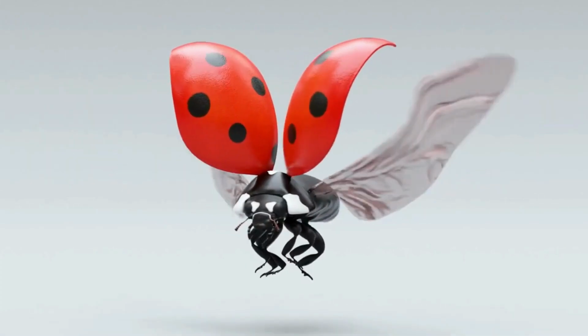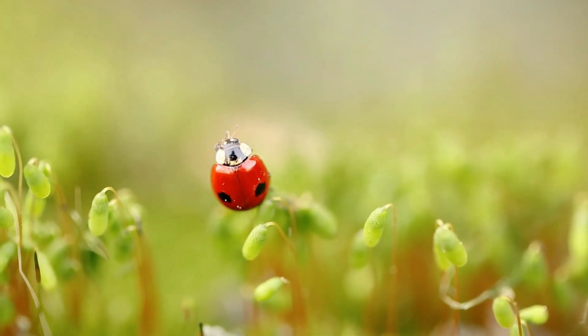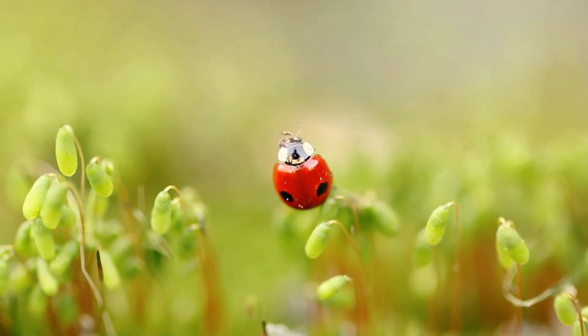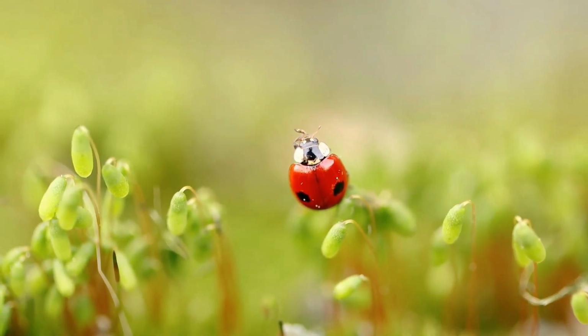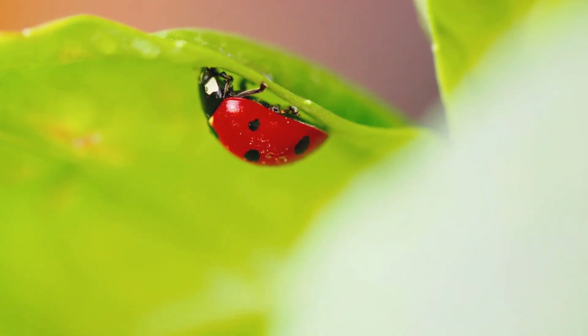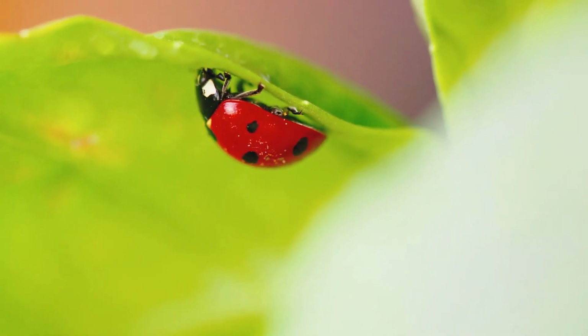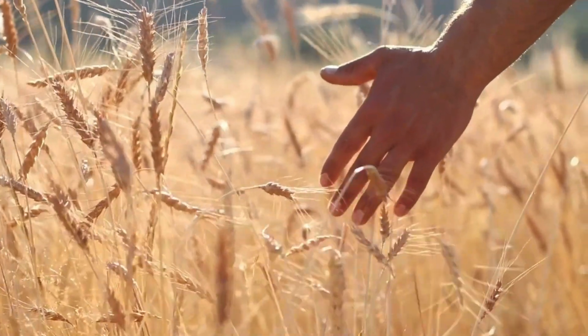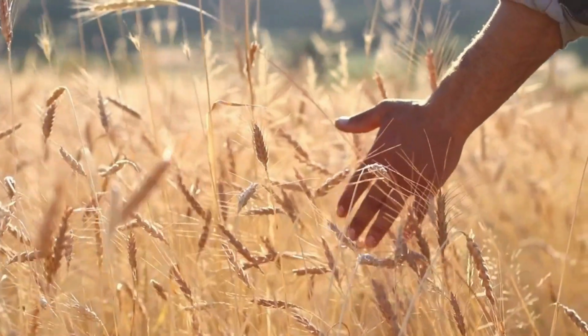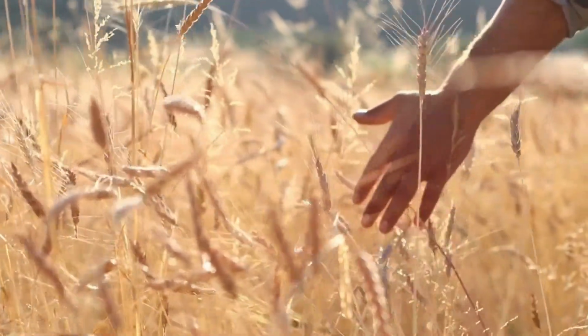Next, have you ever wondered how ladybugs got their name? Well, during the Middle Ages, farmers were facing a crisis. Their crops were being destroyed by pests. So, they prayed to the Virgin Mary for help. Miraculously, these red little beetles appeared and started devouring the pests. Grateful farmers named these beetles after Mary, calling them lady beetles. Over time, this name evolved into ladybugs.